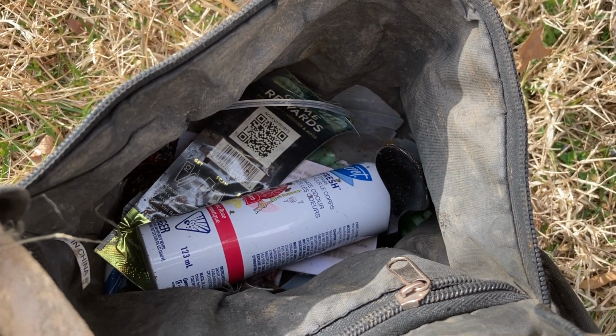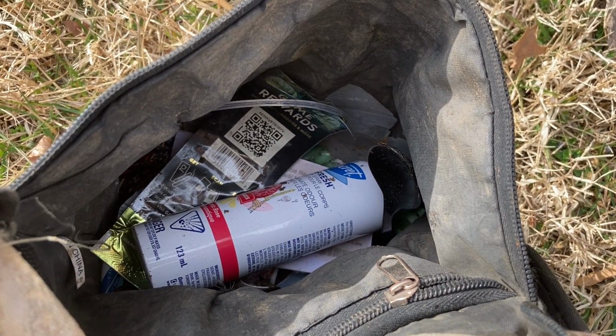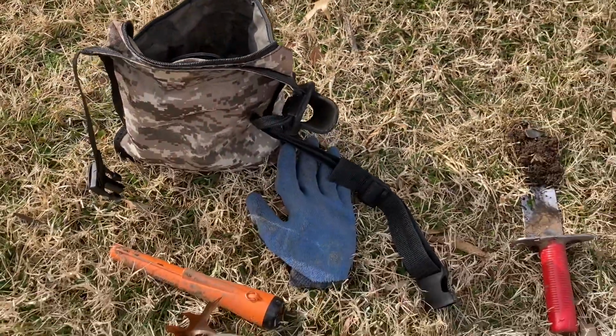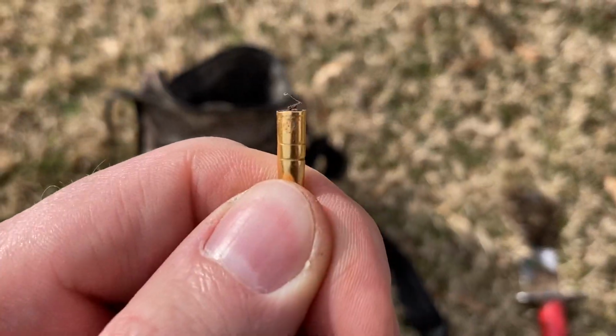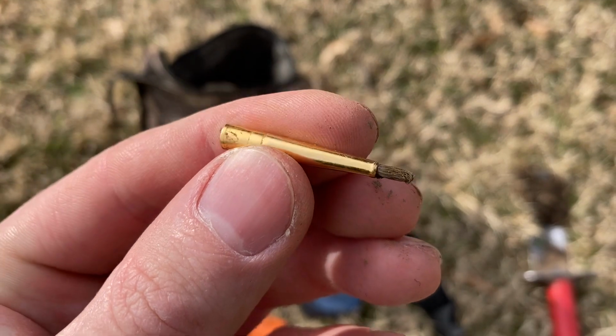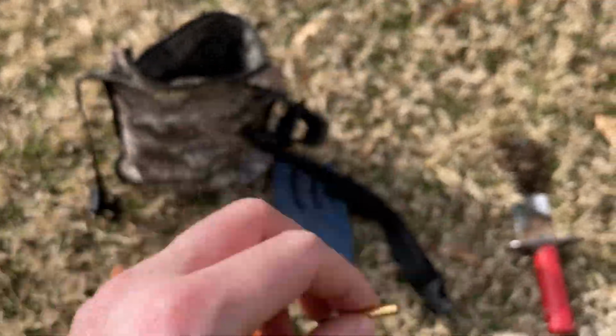Time to check back in, folks. I've been finding a lot of garbage in the last hour and a half. Lots and lots of stuff sitting on the ground and a lot of just low tones that I've been digging. This was a big letdown a minute ago. Thought I had a piece of gold for a second there, but it's just the aluminum end off of a paintbrush. Kind of a junky find.